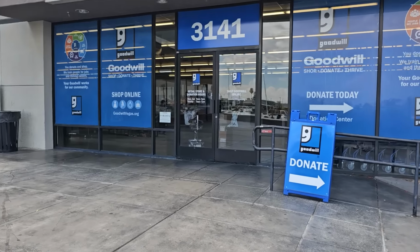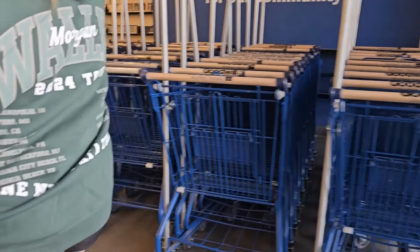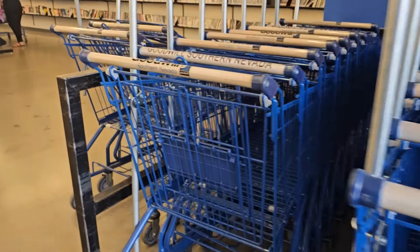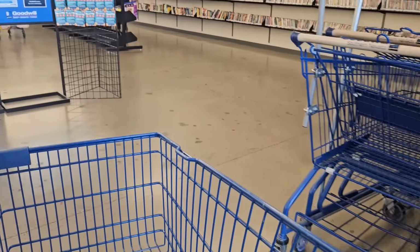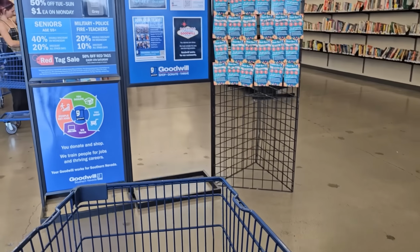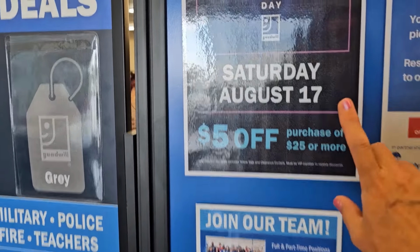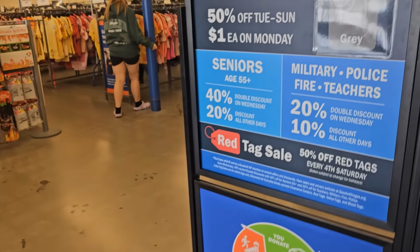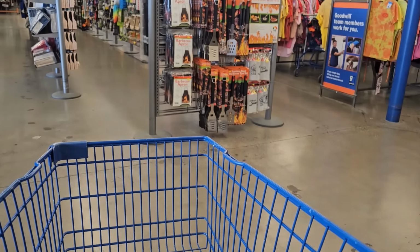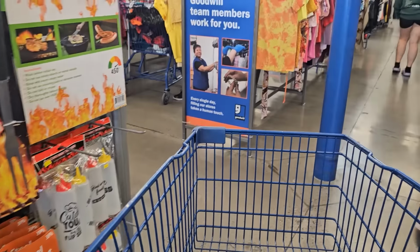It's really, really busy. But a little birdie told me they're restocking this morning, so I'm keeping my fingers crossed that we'll have some lovely full shelves to look through. Let's grab a cart. Our color of the day is gray. All gray tags are 50% off, and look, Saturday, August 17th, $5 off a $25 purchase. That's exciting. I'm sure we can manage to spend $25.